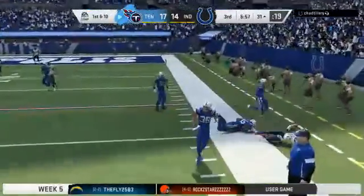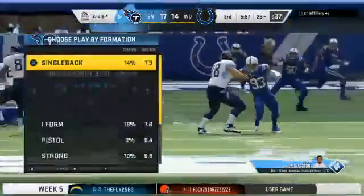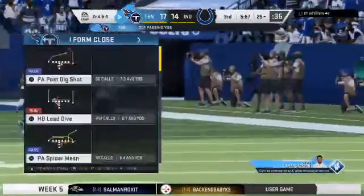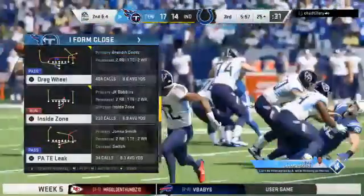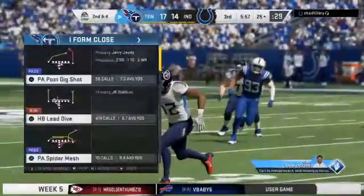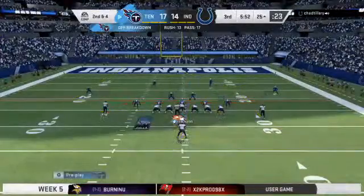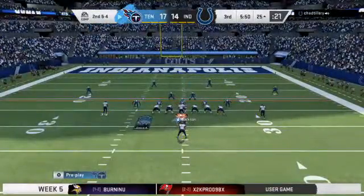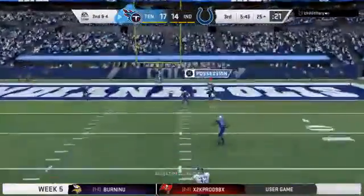Here's a quick hitch route and the throw complete. A gain of 6 there on first. I always laugh when people say, what's the toughest route to defend? And I'm like, any of them, especially if it's a good receiver. That makes things very difficult. But when you're running a drag route, something short, shallow, going through defenders, using guys almost as screens in order to get open, that makes things tough for guys trying to get to the football.